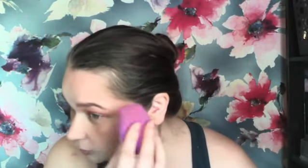Look at that. It just blends out. This is going to take me a long time to finish. I've already had it for like 2 years, so maybe I should buy a backup in case it starts to go off. Who knows? All right, I am going to do some lashes because if there's anything that's going to help me feel human, it's lashing up.